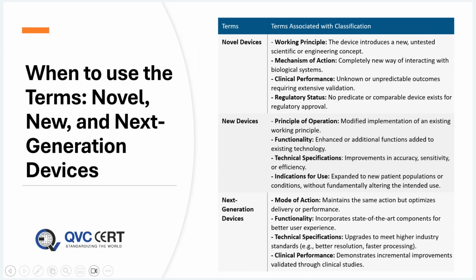So coming to the working principle. For the novel devices, the device introduces a new, untested scientific or engineering concept, right? If we are talking about its working principle, it is very new or unique, and it is an untested scientific or engineering concept till today. If its working principle meets these two conditions, that it's a new, untested scientific or engineering concept, then we will consider it completely novel, right?